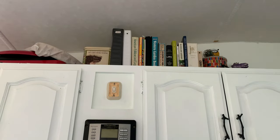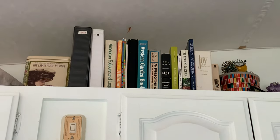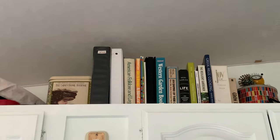Update. He's on the shelf. I went shopping. There he is. Dude, buddy, why? You have the great wide open world. What's going on? The other thing is it's warm and I did not put the AC on because I'm thinking, I mean, I don't know. I think it's time for a trap.